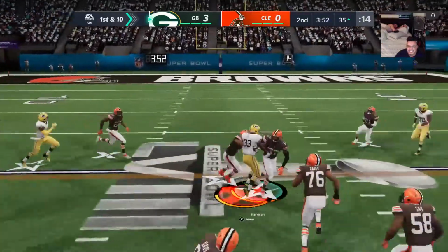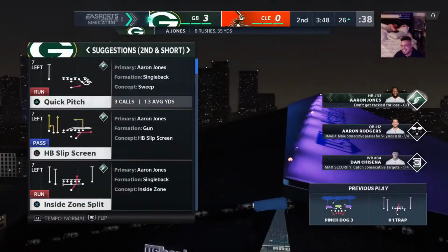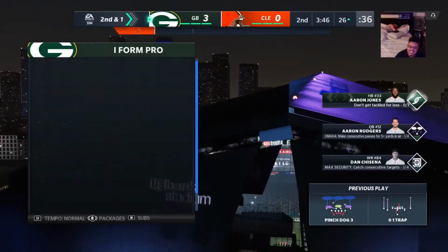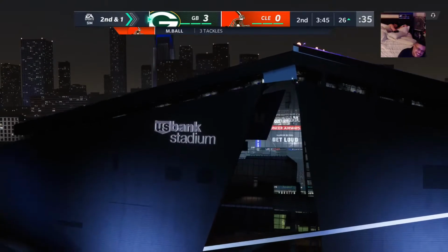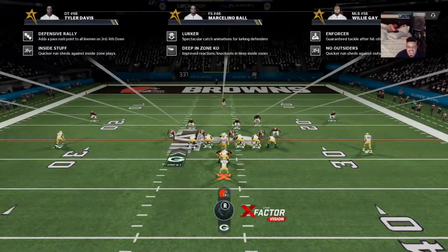Jones. He's tackled a yard short of the marker. Good gain of 9 on 1st down. That's a really nice job by them picking up the run blitz and detecting it and blocking it and turning it into a nice run.